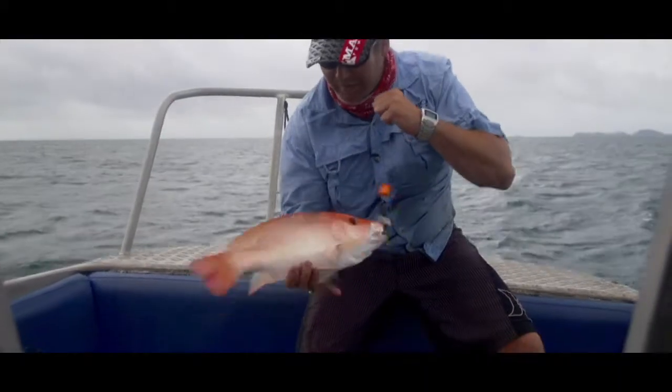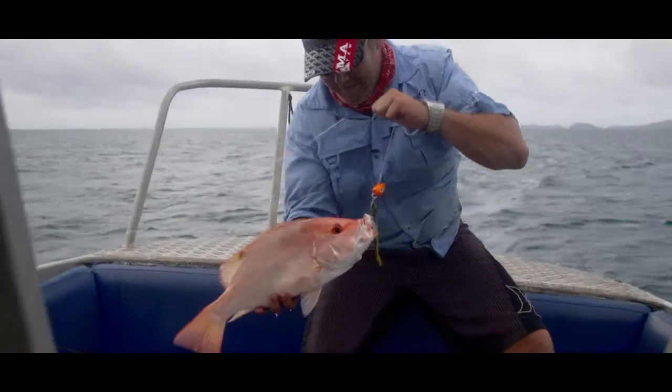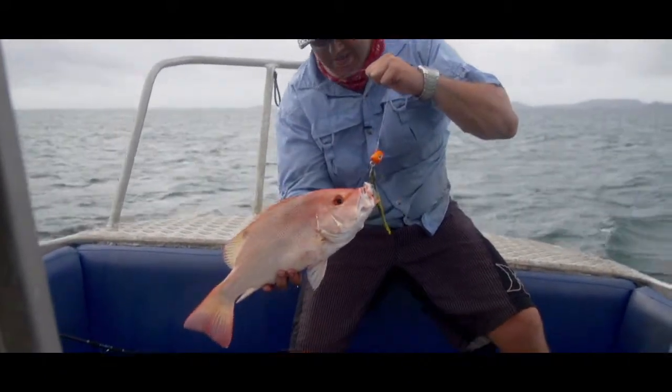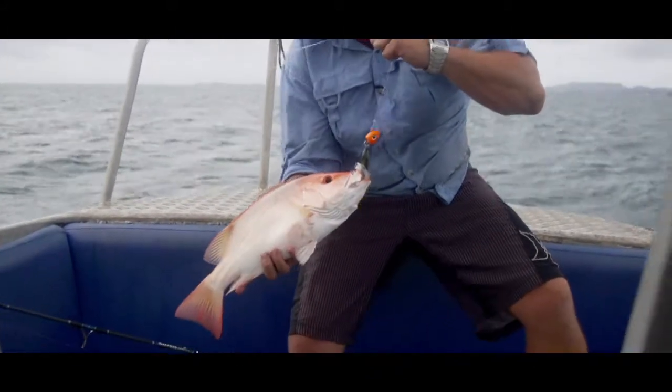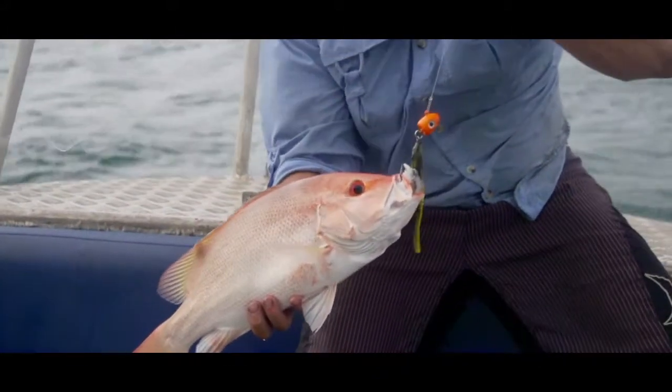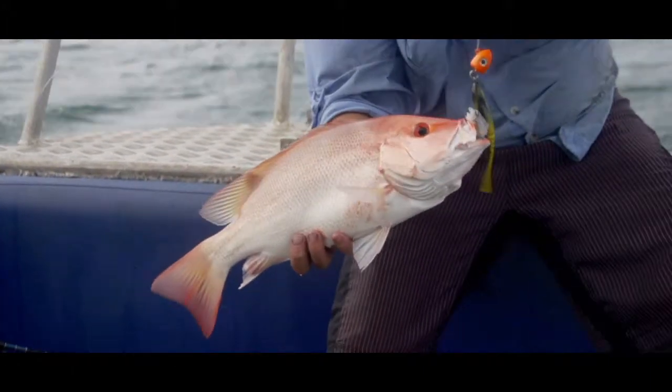These are the beautiful little nanny guys that we've been catching out here. They're stunning colours, fantastic eating. We're going to actually keep this one for dinner. They fight really well, for a little fish like this. We're using pretty heavy gear and some bait, but awesome fun in any case.